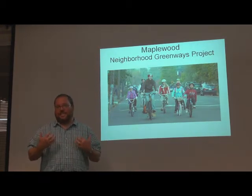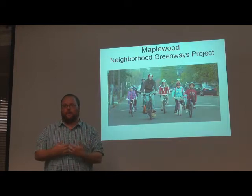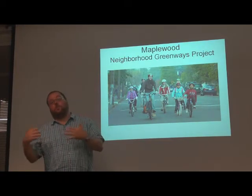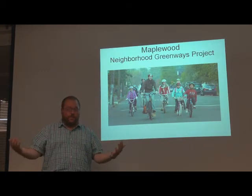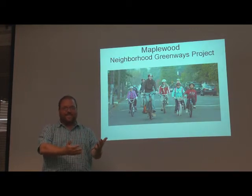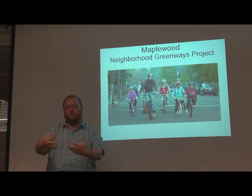It's a very strategic approach to identifying the network. We do base it on the Portland Bicycle Plan for 2030. The plan's map was based on our work in terms of neighborhood greenways, so there's a nice link there. But there are times where you go to implementation and you say, gosh, that street that's in the plan just doesn't work as well, so we're going to propose this other street and talk through why.